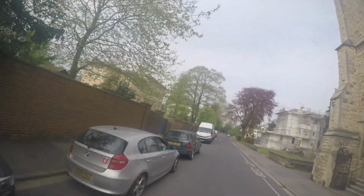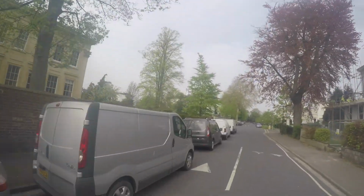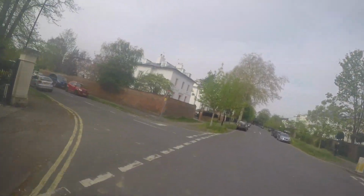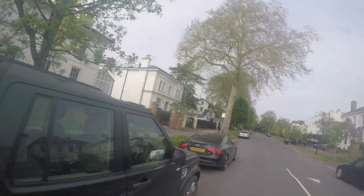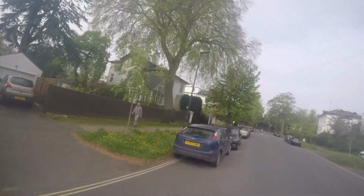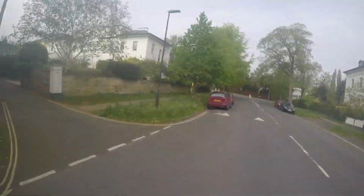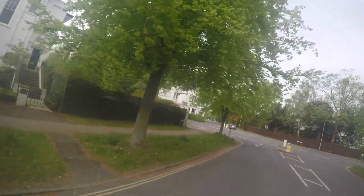Past Leckhampton Church, as we now head towards university. So this definitely is South Central Cheltenham. Oh shit, I nearly locked up my pedals then.